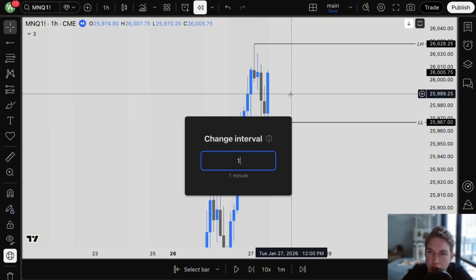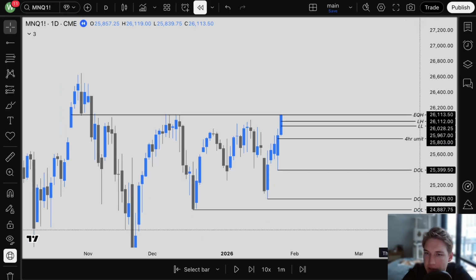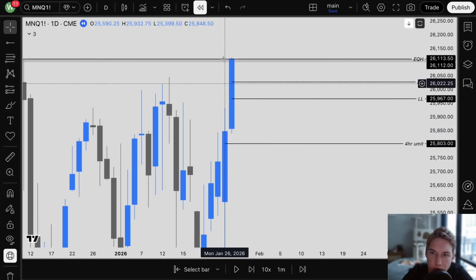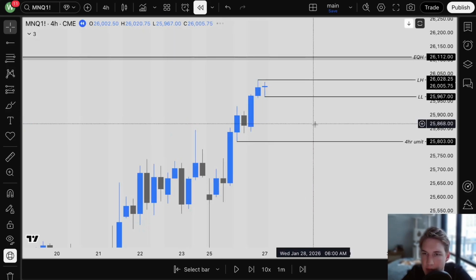Next thing I'll do is I'll zoom out to the daily time frame, see if we have any daily fair value gaps, anything major there. This morning we did not have that. Obviously this candle printed, you wouldn't have saw this whole candle off open. It's just showing you that because we're in replay mode.